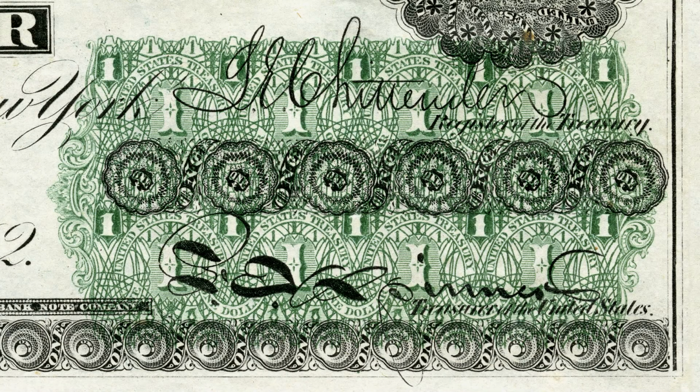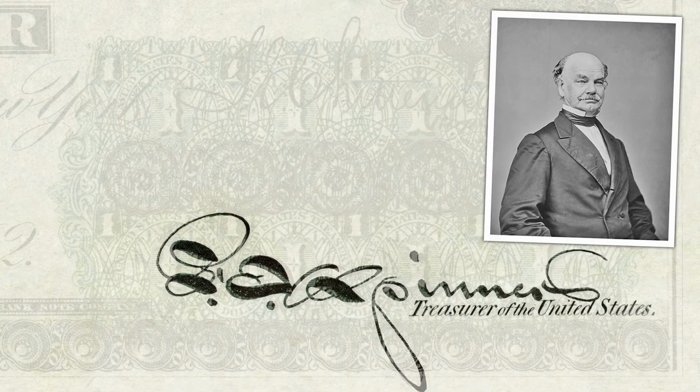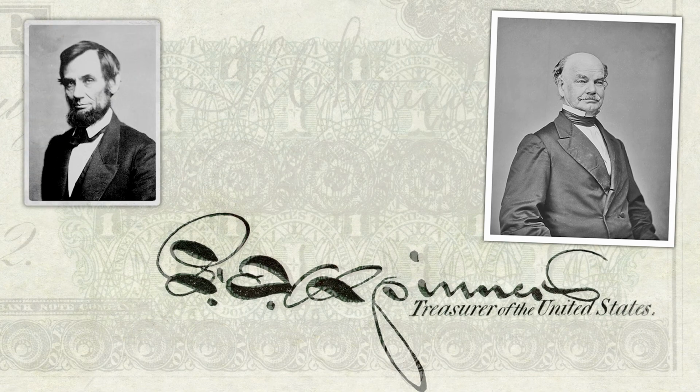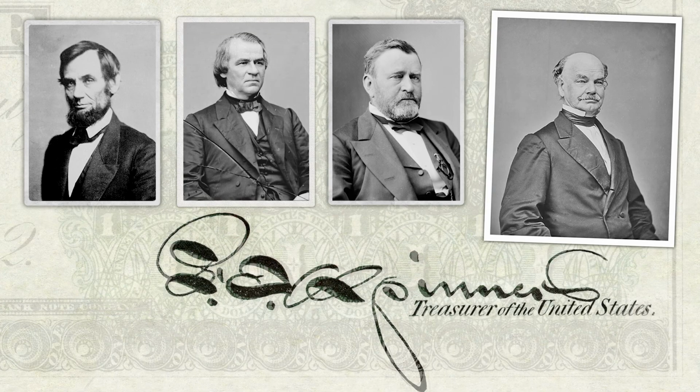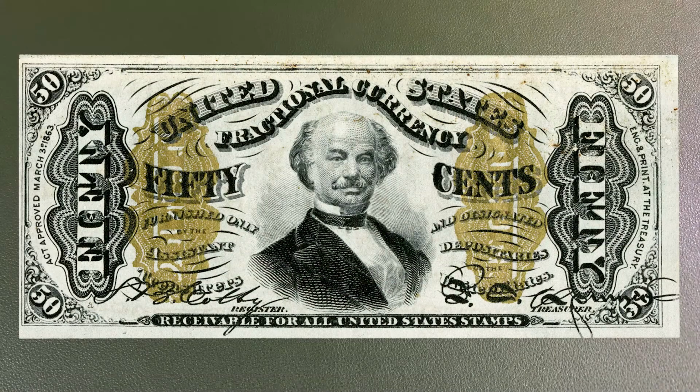The lower signature is the more well-known U.S. Treasurer Francis E. Spinner. Spinner was a politician from New York, a major general in the New York State Militia, and served 3 terms in the U.S. House of Representatives before being appointed by Lincoln in 1861 and served 2 more presidents until 1875. Spinner has become famous among currency collectors for being the only person to have his signature and portrait on the same paper currency. That was the second issue 50-cent fractional note.